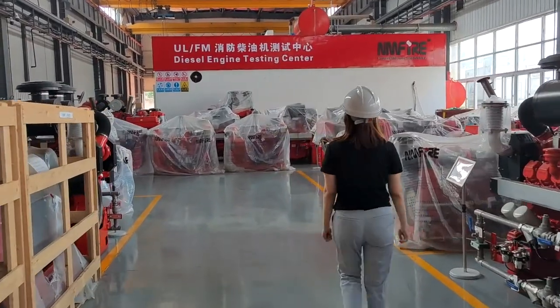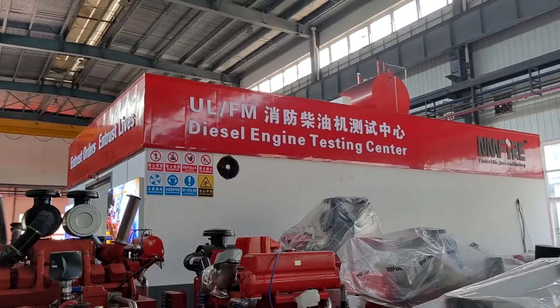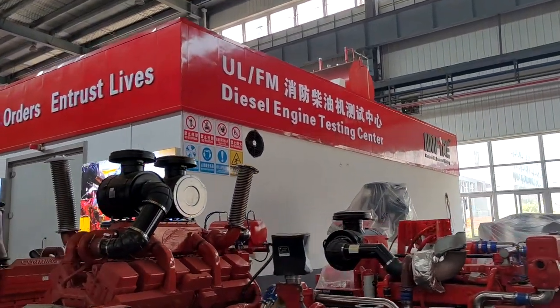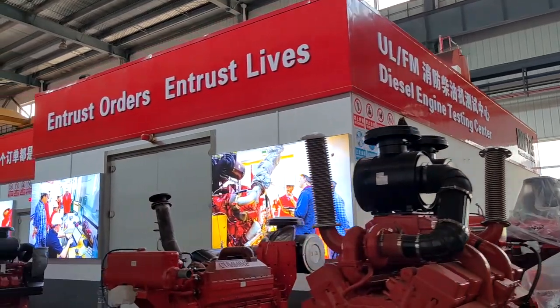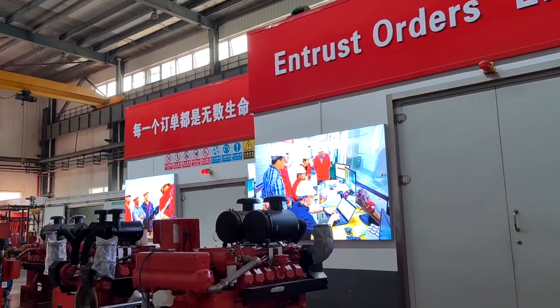So here's our diesel engine testing center. Let's come and check it out. There are many diesel engines here waiting for testing. As you can see, we have 1, 2, 3. We have 3 testing benches for the diesel engines.